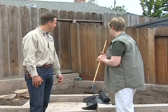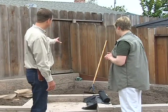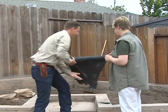Once we've prepared the soil and we made our plan, now things can go in. So now we get to get the shovels and start digging in the dirt. Yeah, you bet. We're going to do that right now. What's our first step?